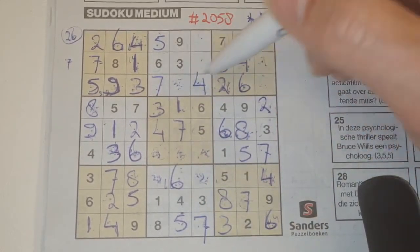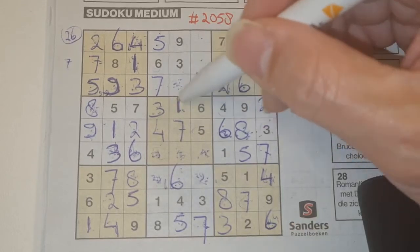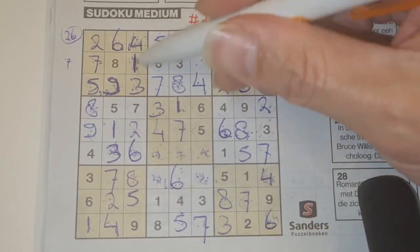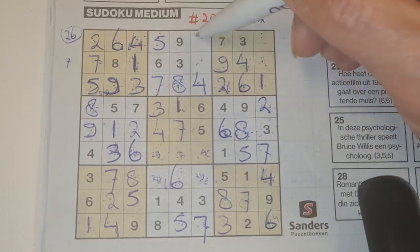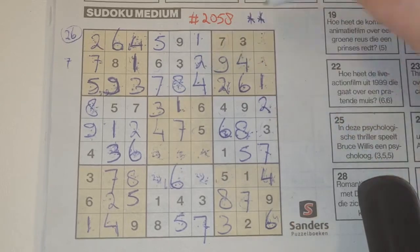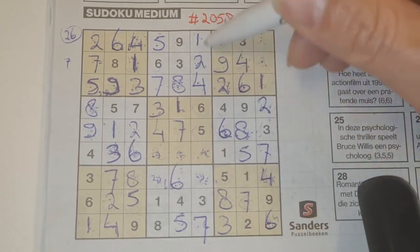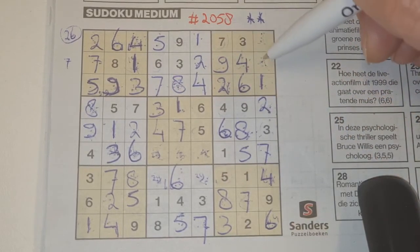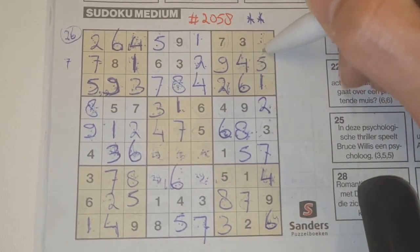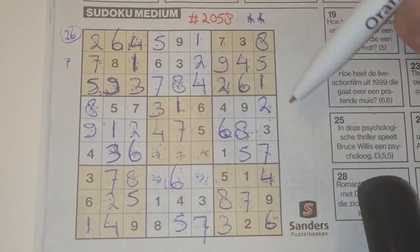2 numbers left, the 1 and the 8. We see here 1, no 1 there, 1 should be here, and the 8 goes there. 2 numbers left in this big square for the numbers 1 and 2. We see here 1, no 1 there, 1 should be here, and the 2 goes there. 2 numbers left in this big square for the numbers 8 and 5. We have a 5 there, no 5 there, 5 should be here, and the 8 goes there.